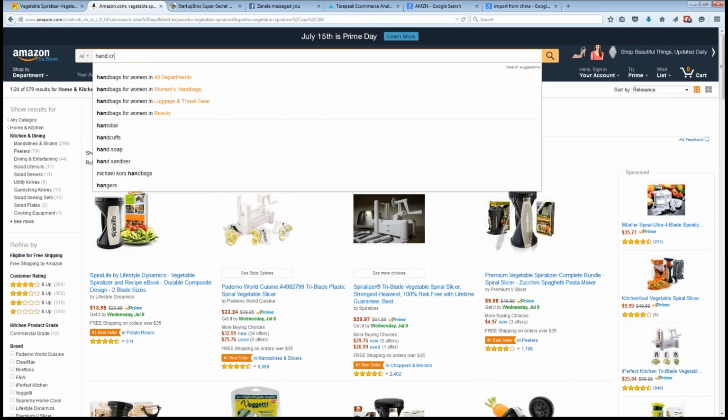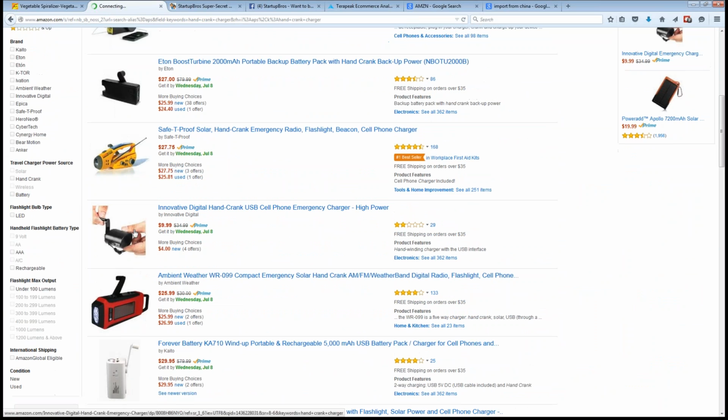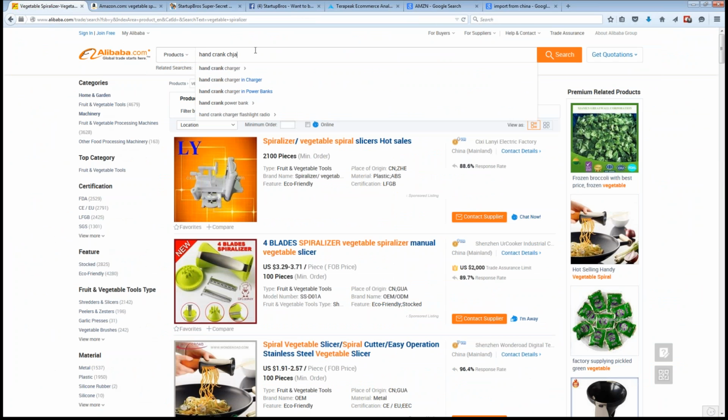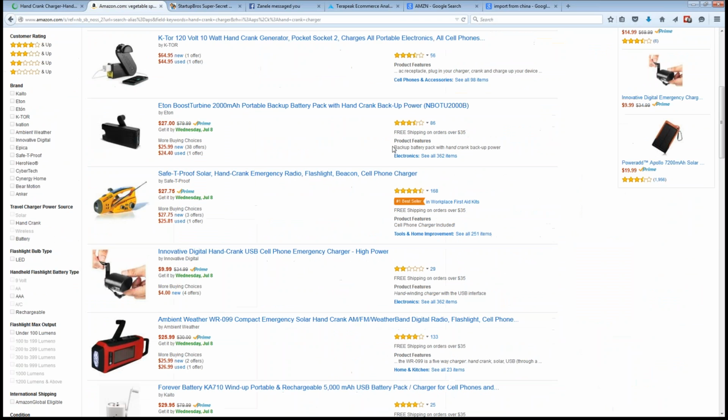Honestly, that's pretty solid. So I think we have just enough time to do this last product. I'm just going to run through it here. Let's look at the hand crank charger as quick as we can here, because, guys, this is how quick you should be doing your product research. This should be the whole point of this spreadsheet, is to make this a quick project.